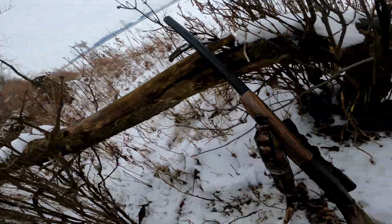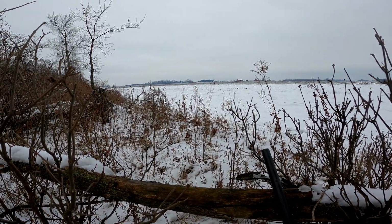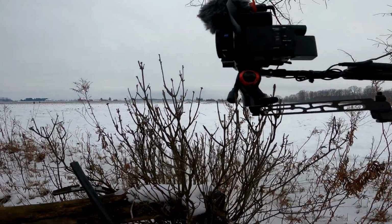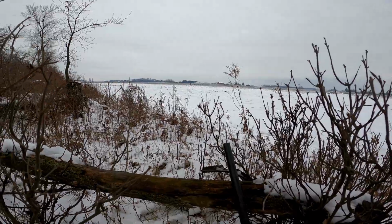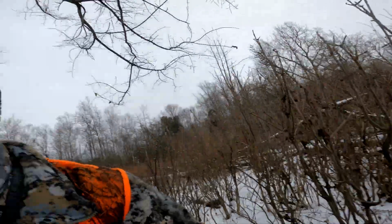Just sitting here, I've got four or five good does out in the field, just waiting for them to come in and hopefully give me a shot. About 120 yards right now. I've got the old shotgun out. If you can see him or not from all the way out there, he's got a big camera on him, so hopefully I'll be able to get some of that. But if they get closer, I'll be happy with a shot around 60 yards. I don't really want to take a shot more than 100 yards.